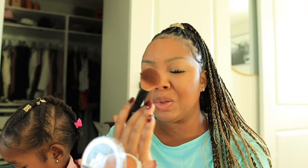But I can't do that because that's her dad, and I'm not one of those bitter baby mamas that's like, nah, nah, nah. I'm not gonna do that. But I'm just kind of like, mm-mm. And she was sick, so she didn't end up going. But she's gonna be with me for Christmas.